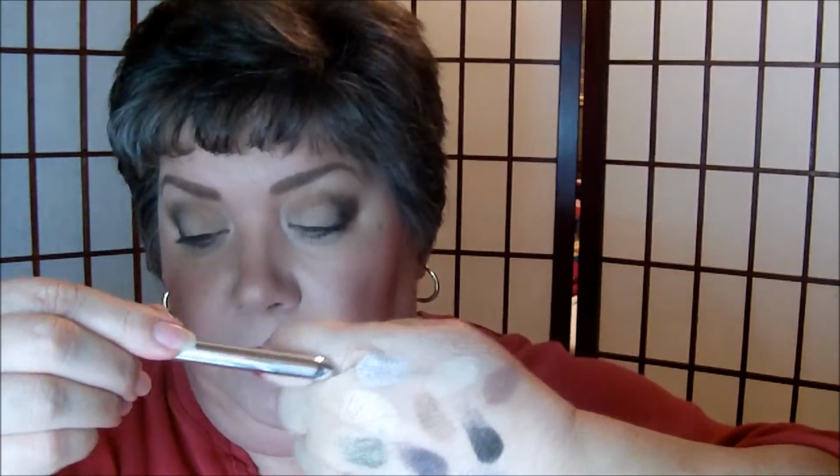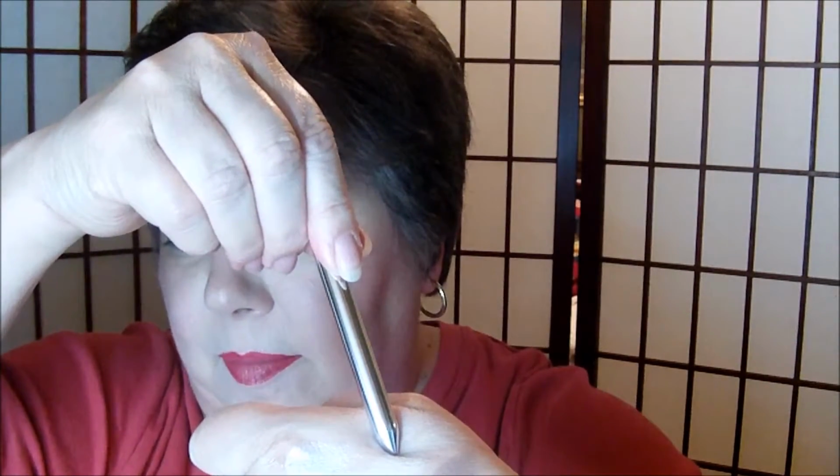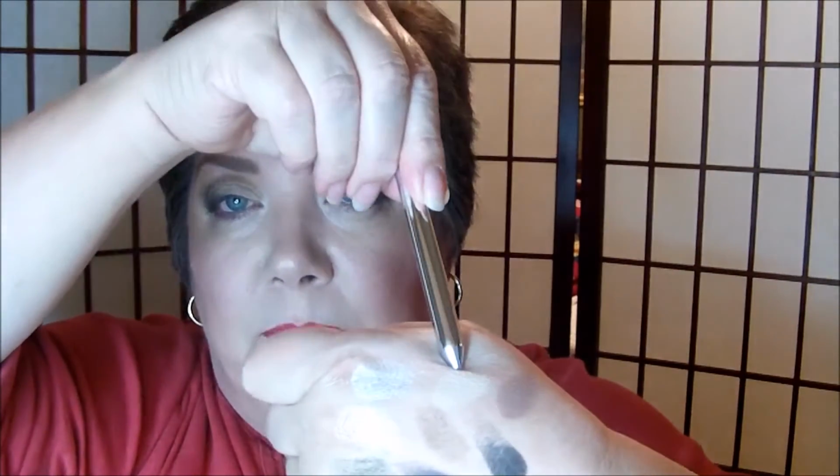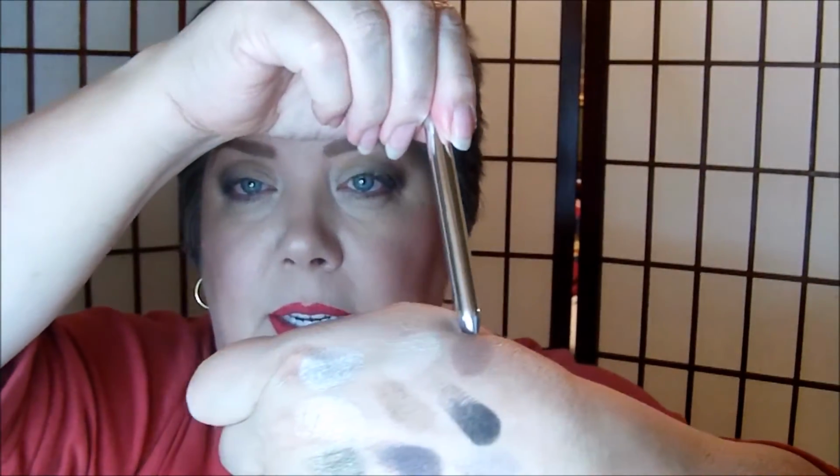Okay, here are the shades as they are in the palette. The top row, this white silvery color, is called Metallica. This next shade that is sort of like a flesh color for me is Dog Glow. And then Blink 1982.